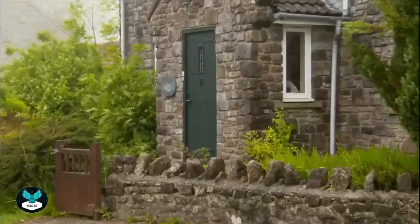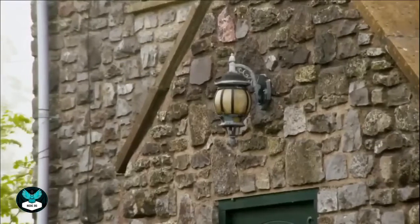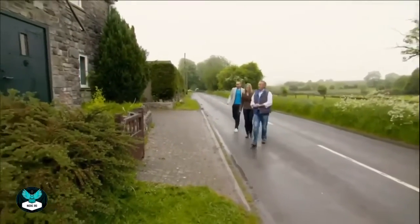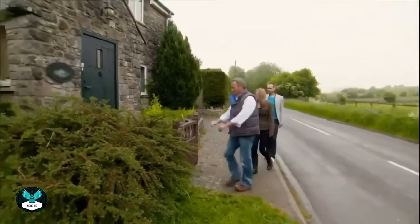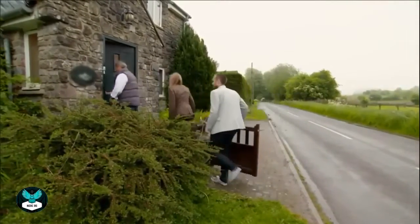Is it? But rather cleverly, they've clad the front in local stone, which is nice, so it fits great with the other more historic buildings in Priddy. So, are we happy to go and have a look? Definitely. Come on. First impressions appear to be drawing our buyers in, which is a huge relief. And I'm hoping this detached stone property will give them the kind of space they were hoping for.